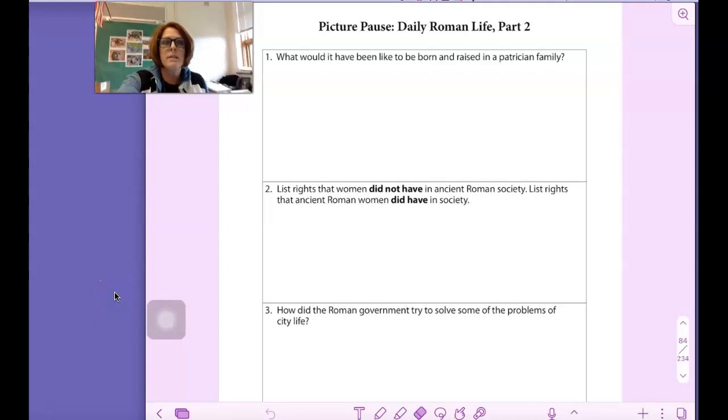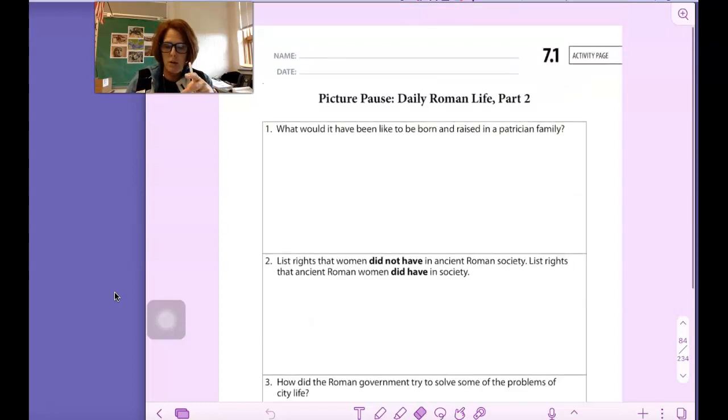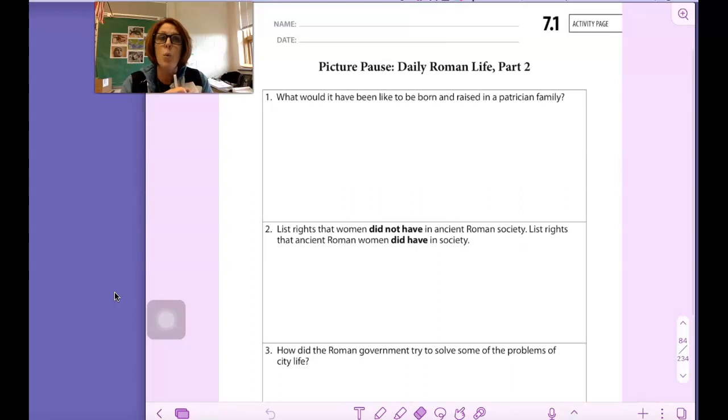Hi, boys and girls. We're moving on to lesson 7 today, and we're going to be taking a closer look at daily Roman life. This is part 2, and this is on activity book 7.1.